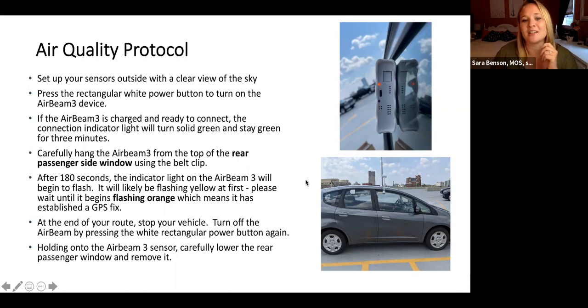That means that it's looking for its GPS signal. Once it starts to flash yellow, that means it's looking for its GPS, and then it's going to flash orange, as you see here. Although I know yellow and orange seem very similar, you will notice the difference in the color. That means that your GPS is fixed and you're good to go. So you're going to put it on your car window. It's actually going to be flipped from what you see in this picture, but there's a clip on it, so you don't really have to do anything. Just clip it onto your car window, roll your window up as much as you can, make sure that it's nice, tight, and snug. And you will just start driving.